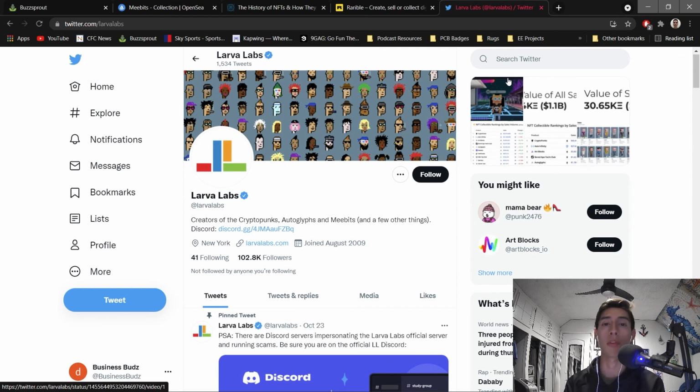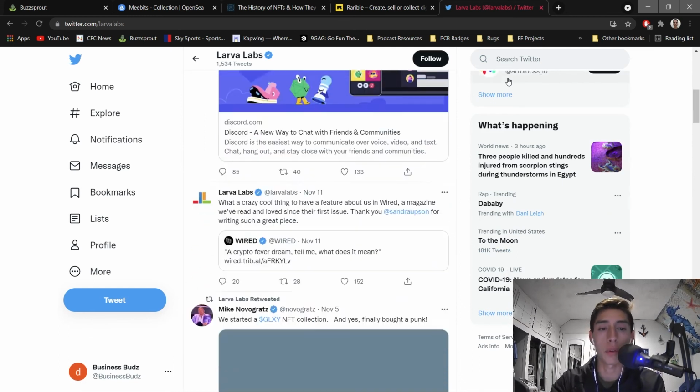And the people who bought into Meebits were like, hey, these guys who created CryptoPunks, the number 1 project, know what they're doing. Therefore, Meebits is going to be super valuable because this number 1 project is valuable. Therefore, this one should be valuable too. A lot of it is speculation, again, on NFTs and cryptocurrencies. So take everything with a grain of salt, of course.